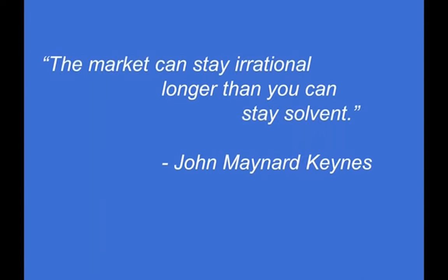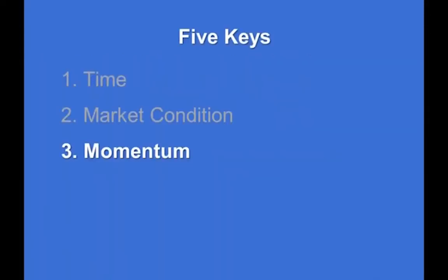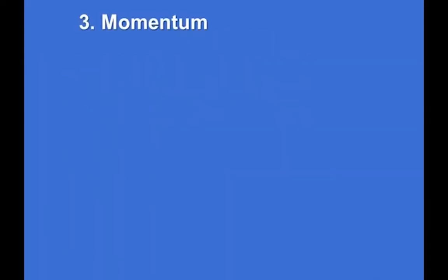The market can be running sideways and we get anxious, and then we want to get into a trade. Staying solvent simply means I've got to have enough money to trade when a good trade comes up. Be patient. Sit on your hands. The market can stay irrational longer than you can stay solvent. John Maynard Keynes.